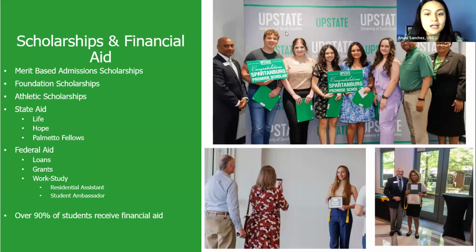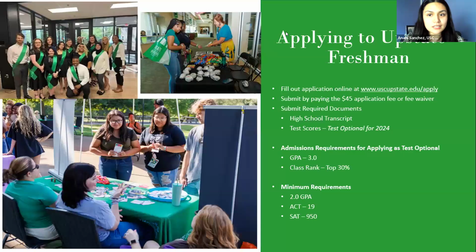We do have state aid, whether it's Life, Hope, or Palmetto Fellows, and federal aid, whether it's grants, loans, or work study. For work study, if you work as a residential assistant, you can get a significant discount on your housing, or as a student ambassador, you can use the money on anything that you would like. Over 90% of our students receive some type of financial aid, and this past year we awarded over 66 million in financial aid awards.